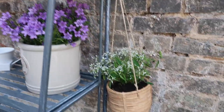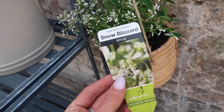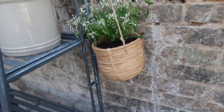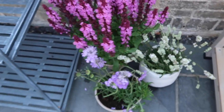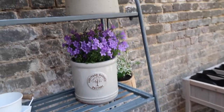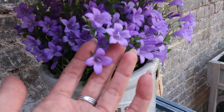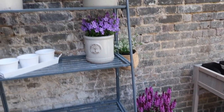Addition to this little area. I love this little gorgeous plant called Snow Blizzard. And I just thought that they were so beautiful. Similar to Baby's Breath, just really delicate and adds like a little pop of white. Obviously I have lots of purple with cooler undertones that in some really are almost like a bluish purple. So anyway, I thought a little pop of white here and there would be lovely.